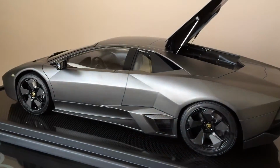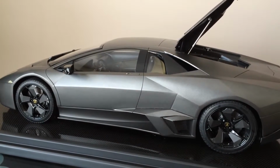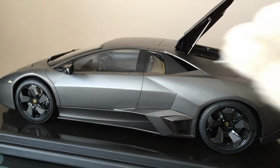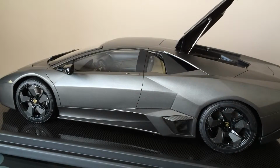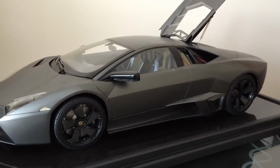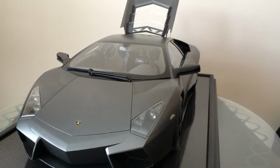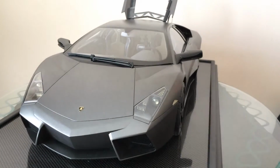Now, like I said, the doors don't open, so I can't get in there to show you all the detail in the cockpit. But in person, if you can get your face up close to the glass, it's just insane detail on the switches, the instrument cluster, the dash and the pedals, everything. It's just beautifully replicated. Paint is superb. Xenon headlights, done amazingly.